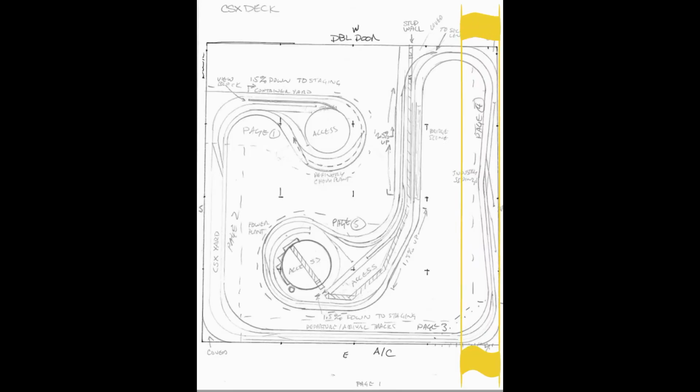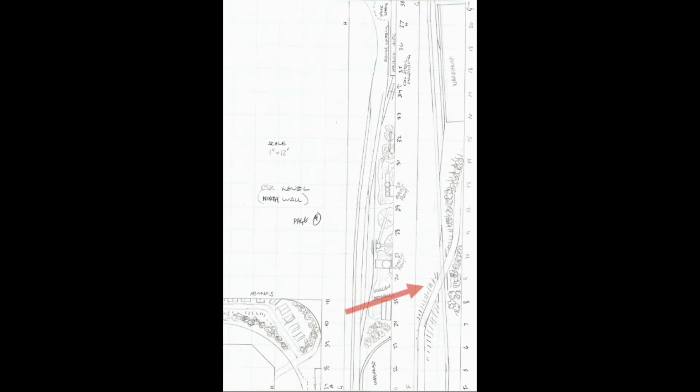Moving around the corner to the next wall is a 41-foot section where I added additional businesses to be served by the CSX yard. From the corner, there's a road on the front side of the layout that actually continues for a little bit, a couple of feet, and then actually crosses over behind the tracks as the tracks come out to go where the businesses are.